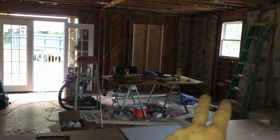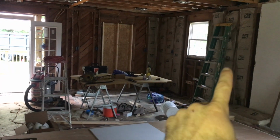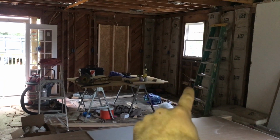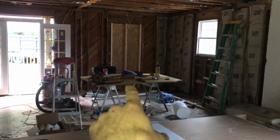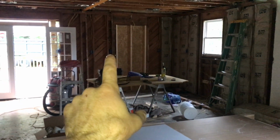This whole area over here is going to be the kitchen. We're going to have a little pantry right here, the sink, dishwasher. Over here in the corner, you're going to have your stove, your microwave up here. You're going to have your refrigerator right here.